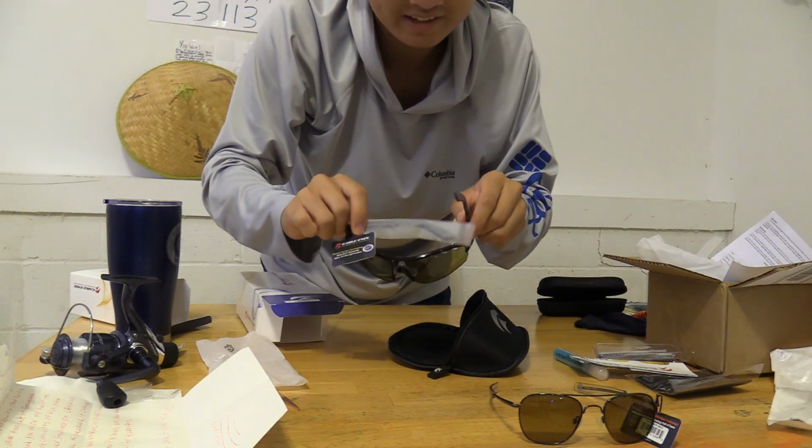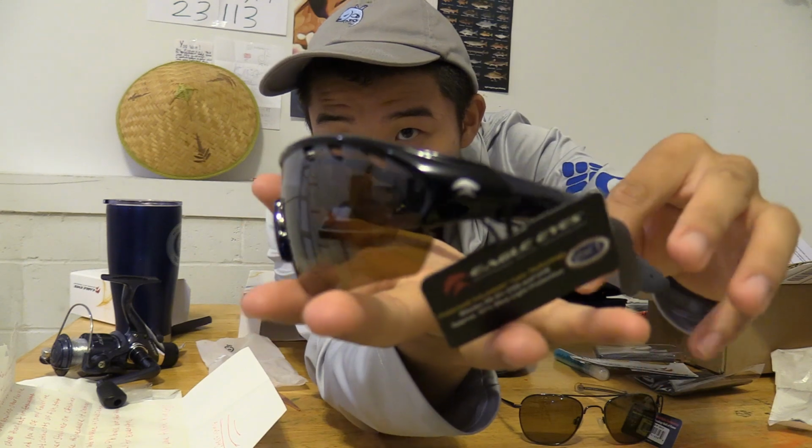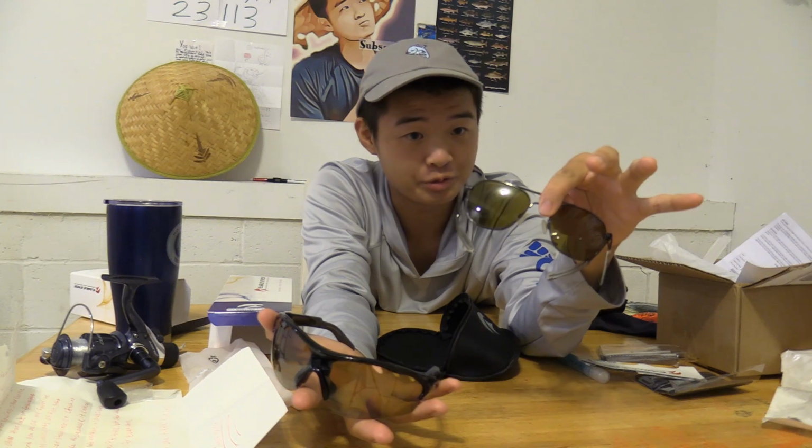Ooh, guys. I think I may have found my favorite. Here they are. Look at that. Do I look like I'm gonna come and just destroy all the fish in your local body of water? These are the type of glasses you would wear when you're going on a tournament. This pair is the one you would wear when you're just having a friendly fish off with your friend and you gotta show them who's boss. The polarization on these things are so sick.